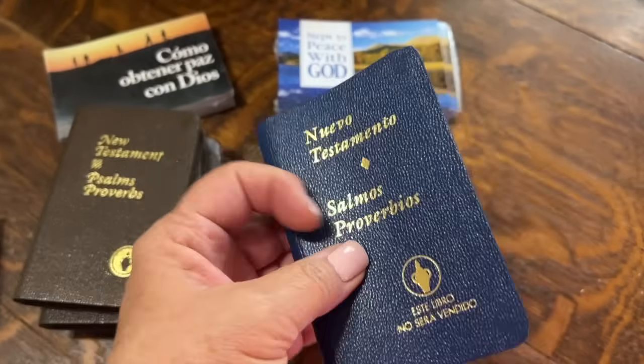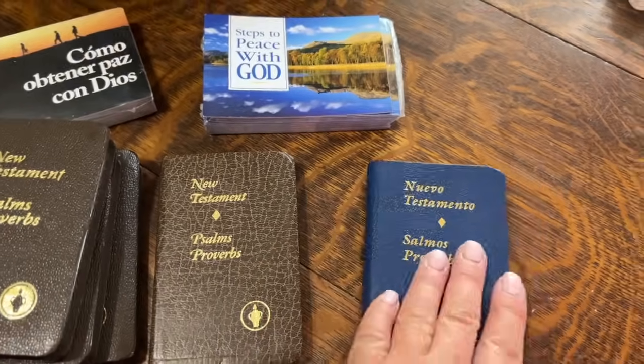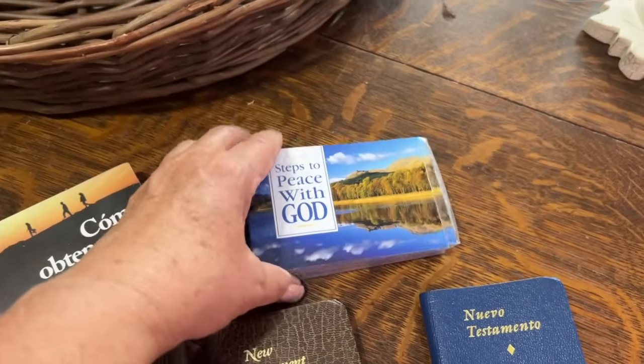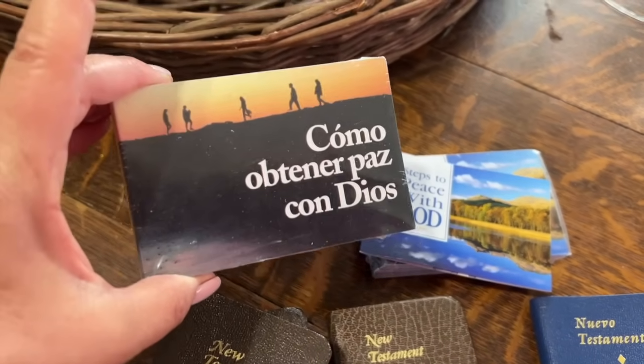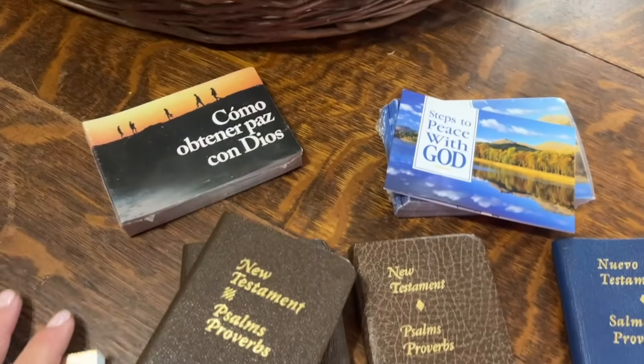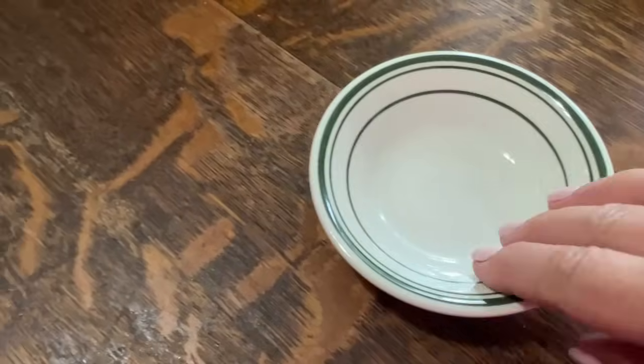And you know, they're also great to give away. So I'm just glad I have these. And also in this bag were these tracts. So this will be something that I can pass out as well. So I thought this was a great buy for the price.